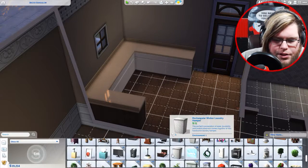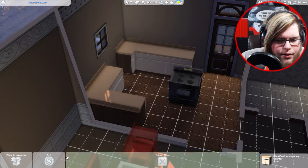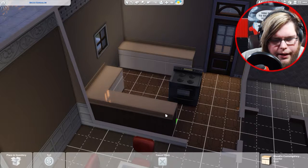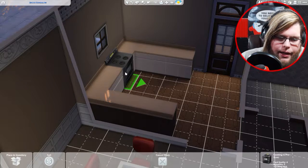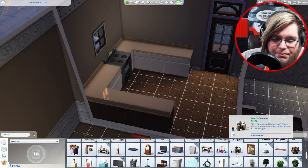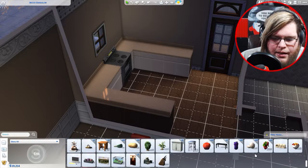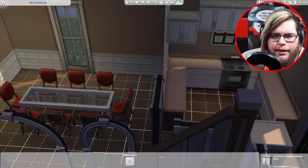Let's see. So we're looking for a stove now. So our stove, we'll remove that one and put it here. When we put this here, it should curve that cabinet around, right? Yeah. Okay. Cool. Now we're looking for the fridge. Now, most of this episode is literally going to be me just searching. There's not going to be a lot of building, but there's going to be a lot of searching for items. Like that.